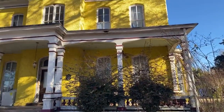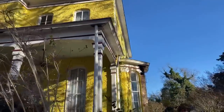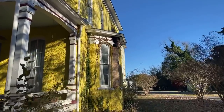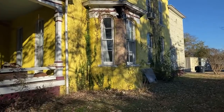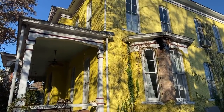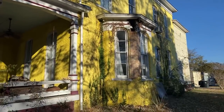Once we get like 100 people, we'll go inside. This just came up for sale. It's not anywhere near Wilmington, so I had to drive. But I think you're gonna like the inside. Oh yeah, it's creepy inside. We'll just get a couple more people.